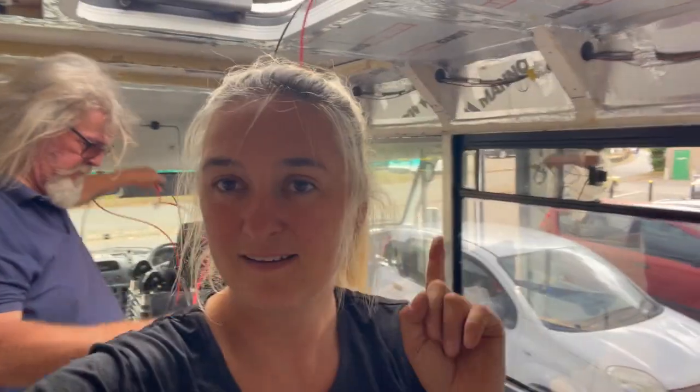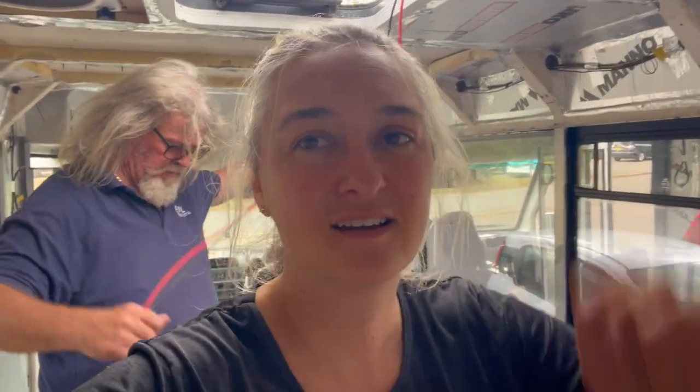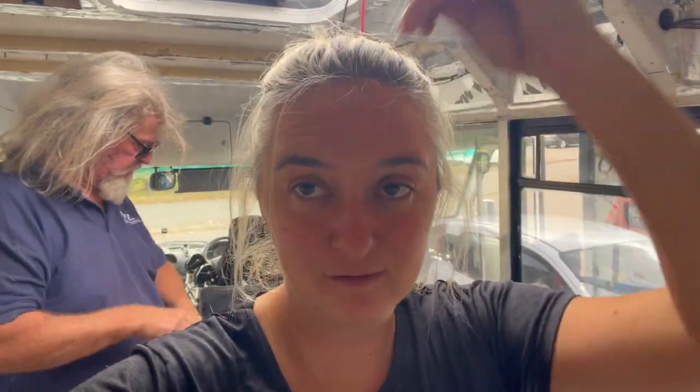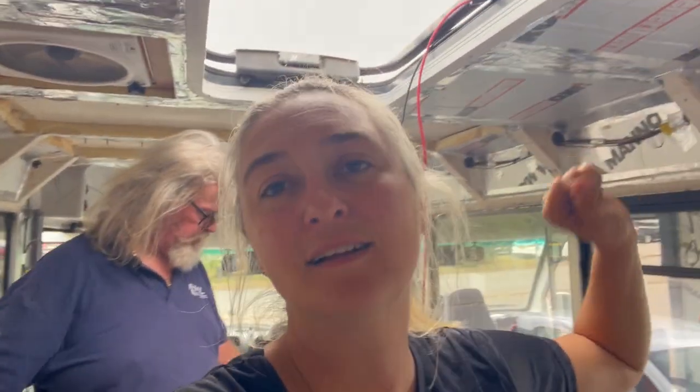In the plot twist of all plot twists today, because it's been a bit of a low day so far, I managed to see the woman that's staying in my house, and she said that I could go and get the thing from the shed. So we got the connectors that we needed for the solar panel wires, and for the first time ever, we are going to test to see if the solar panels actually work.